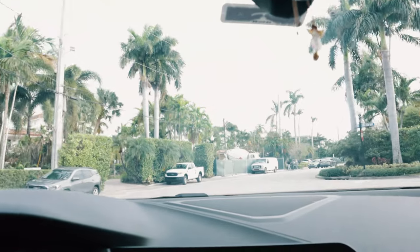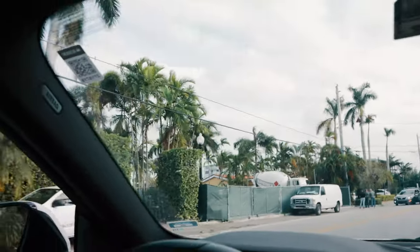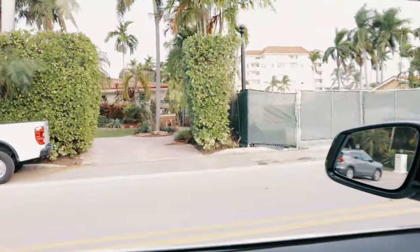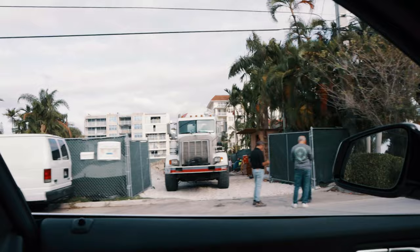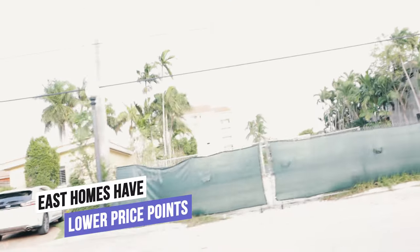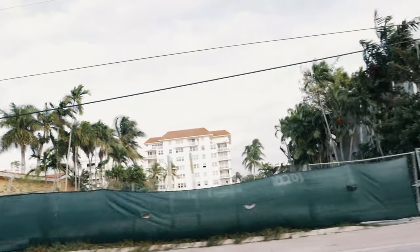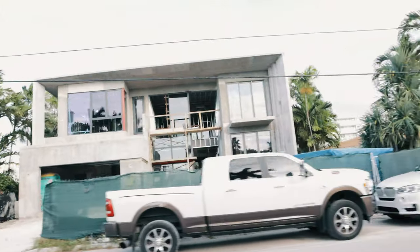Here we have more houses, and there we have a construction being done. A new house is going to be built here. So a new construction, a new property, a new house. And on this side, of course, as you can see, the houses are facing the other island. So they are going to be a little bit less expensive than the other ones, but still, you're going to find some of the best properties here in Miami.